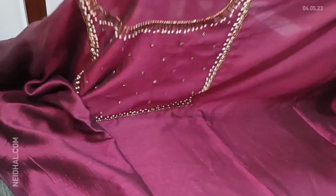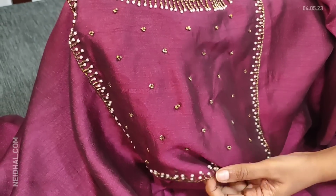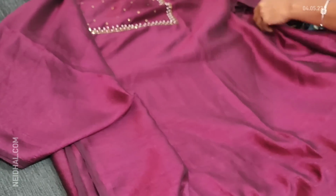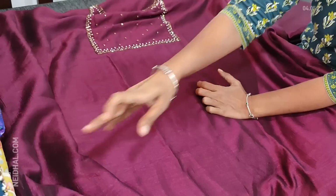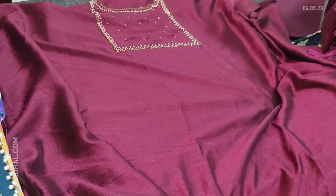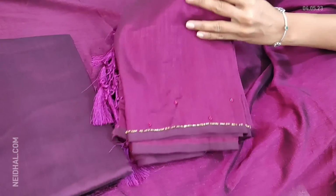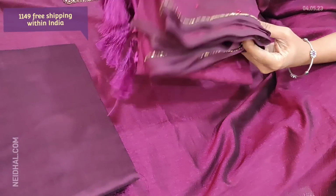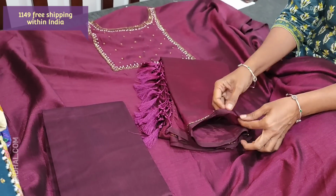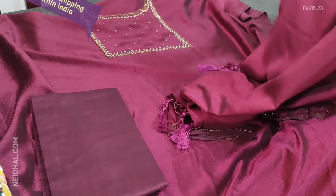Super soft chiffon feel like material with a beautiful work on the yoke portion. We have cut bead, pearl bead work neatly done on the yoke. Fabric is thin and silky, lining is needed. We have matching silk cotton bottom in beetroot purple color. And the dupatta is the same fabric as the top, fancy silk, and borders are highlighted with cut bead work. It's a full length dupatta, looks very beautiful in attractive shades.